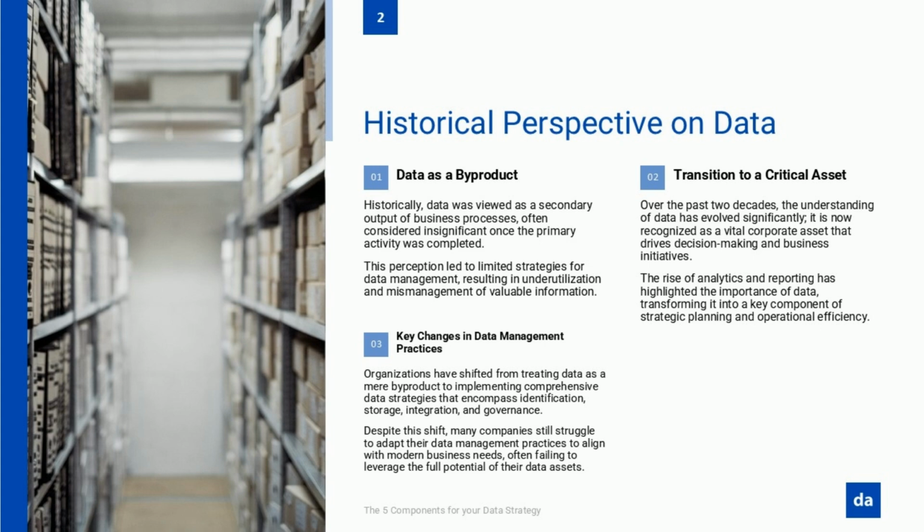For example, one organization managed 17 separate projects, each requiring access to customer data. But instead of working together, every project created its own data inventory. The result? Redundancy, inefficiency, and an overwhelming amount of duplicate data, wasting resources that could have been put to better use. This is why the evolution of data requires more than just collecting information.